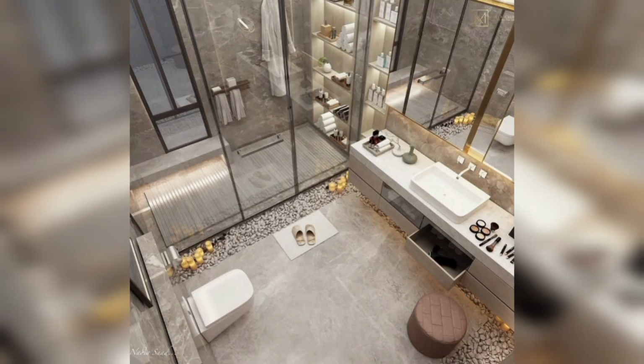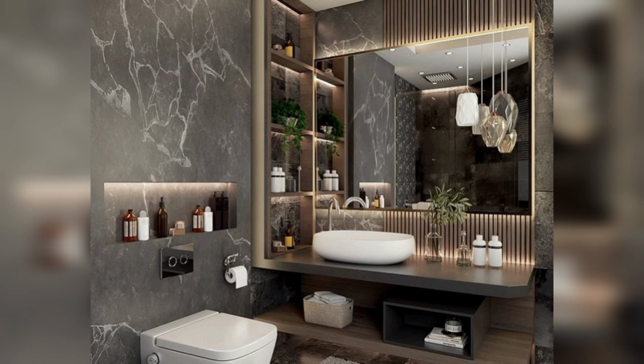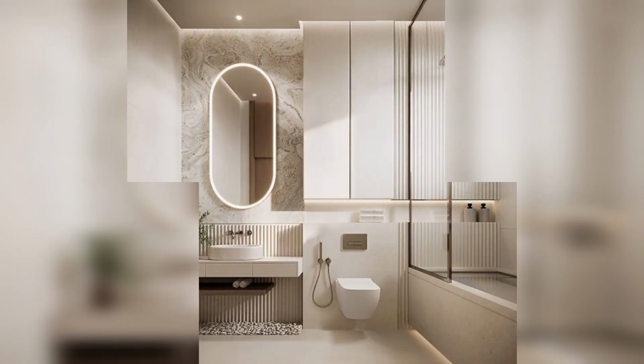Large mirrors. Install a large mirror to create the illusion of more space and enhance the overall brightness of the bathroom. Floating vanity. Choose a floating or wall-mounted vanity to give the impression of more floor space.